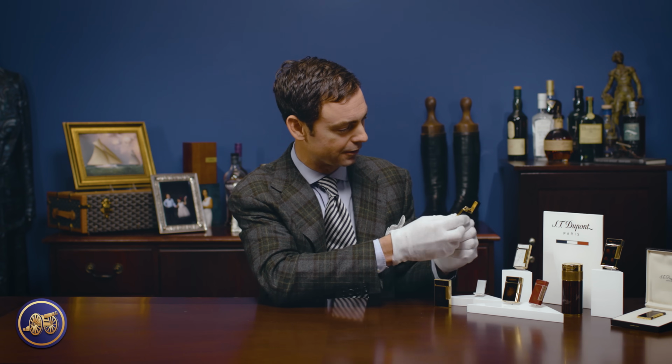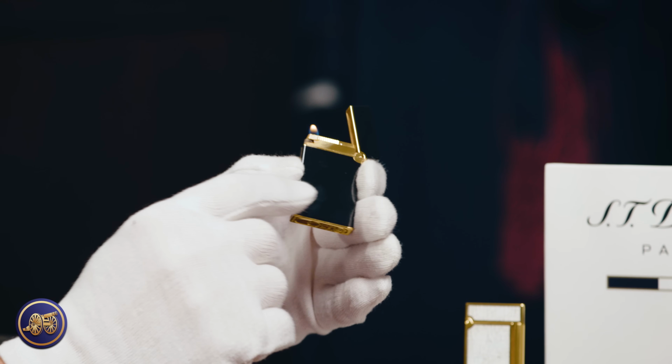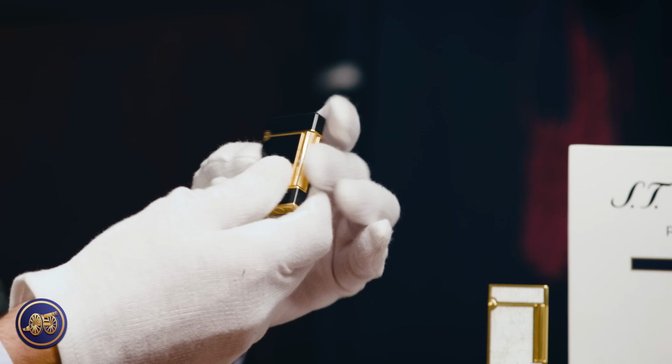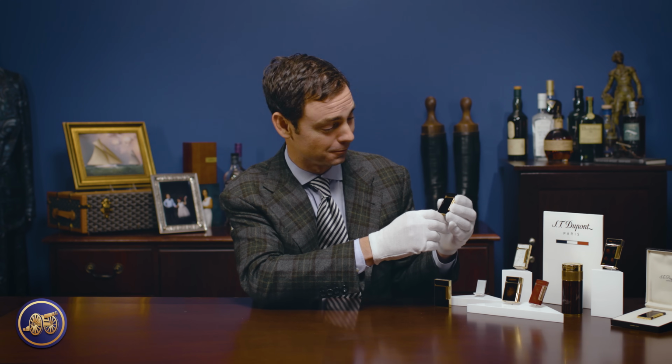An absolutely beautiful lighter. And you can see, although it's not completely full, it still lights. And this actually has a lighter nozzle that comes out at an angle. This lighter would have traditionally been used for pipes, but it is a perfect example of a lighter that would certainly light your cigar in style.